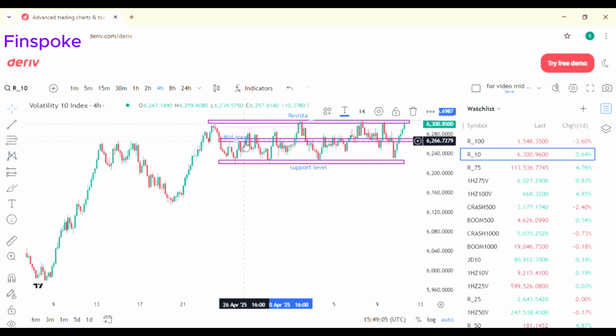And I call this place mid zone or midline. That's what I call it, mid zone or midline. We want to see what price is doing here and be able to know how to take our position. That's the sense of this.